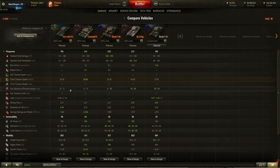Unfortunately, the M4257's gun depression is the same as the Czechoslovakian Škoda T40 at 6 degrees. That is rather mediocre, but is understandable considering the vehicle does have an autoloader. Well, not if we compare it to the Škoda T25, which gets 10 degrees of gun depression, the same as the Sentinel, and the Cromwell Berlin is sitting in the middle of this comparison at 8 degrees.